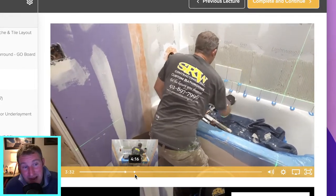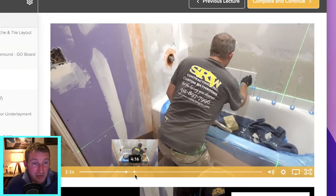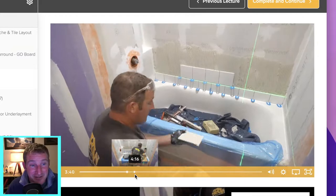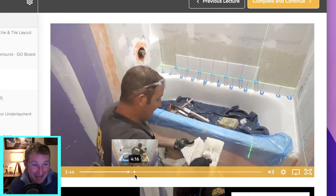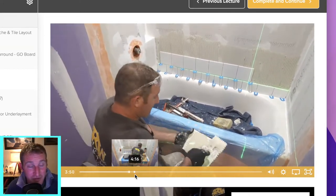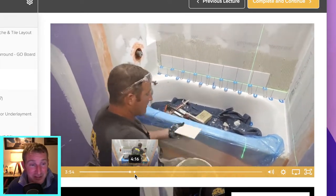So I basically just back butter each one, place them, wipe it up, clean it a little bit. One of my favorite tools is the linoleum knife. It's just like a little scraper tool. But you can see the pattern just kind of repeats itself. But getting that first row set is really the most important aspect of this. The rest of it becomes kind of a breeze.